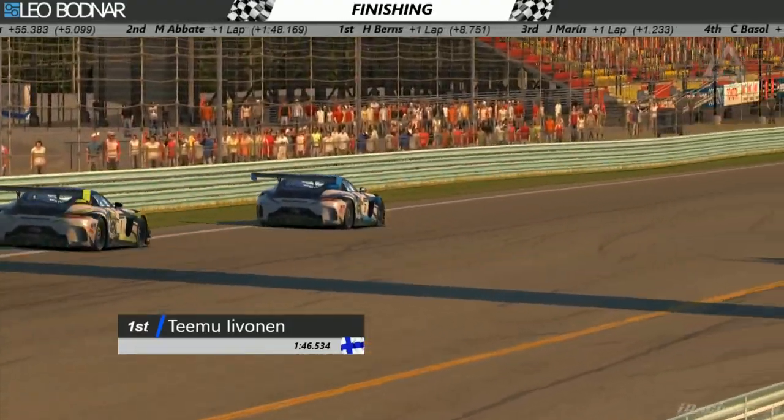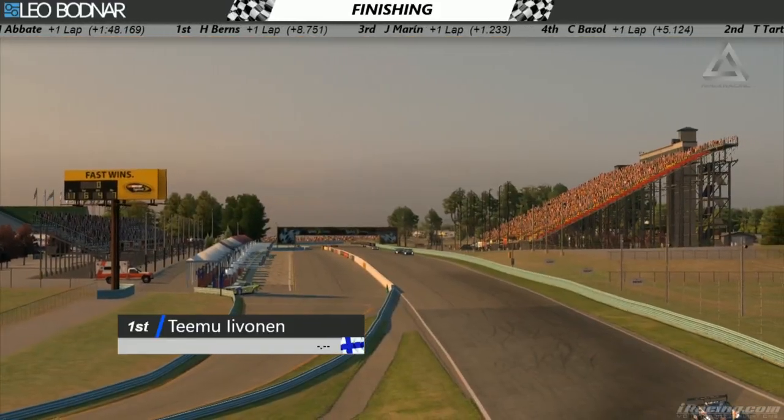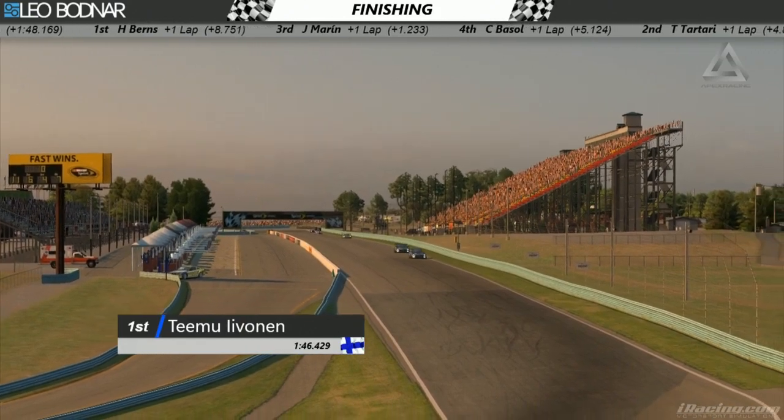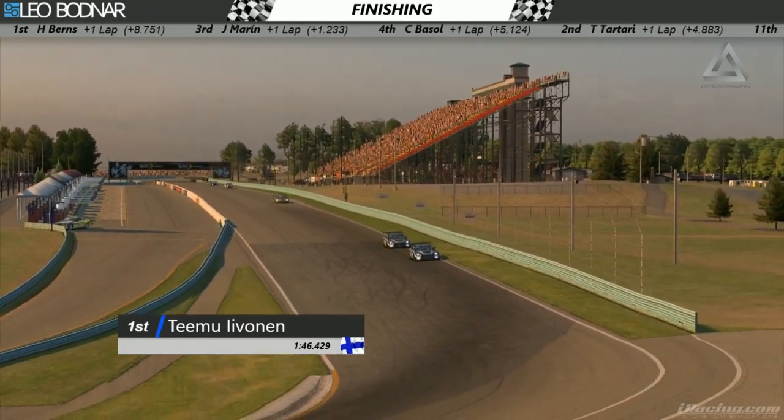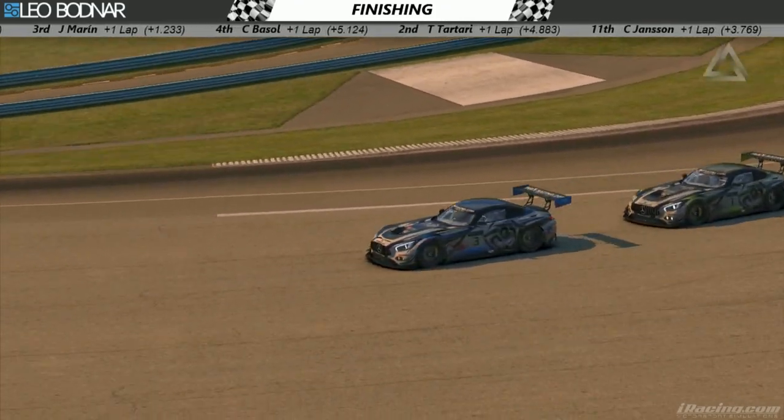So close to the wall on the exit still. They're still racing right to the end. It's going to be the GT3 win for Timo Irvinen, second Nathan Schartner. And you can see in the background, Kimmo Suominen is the third man on the podium.